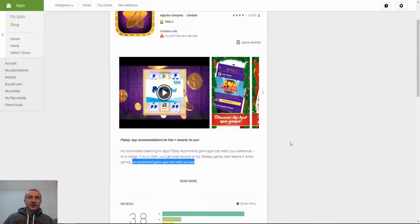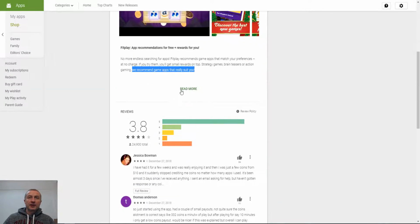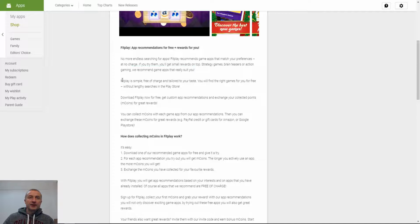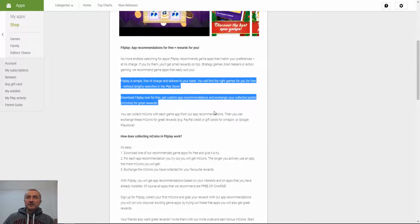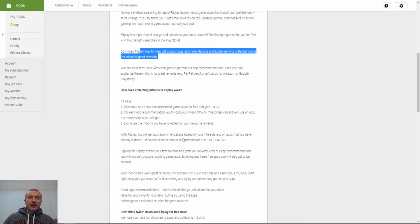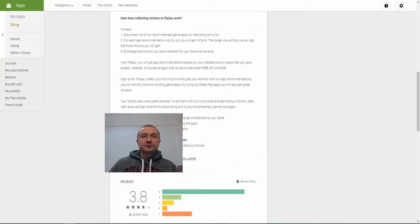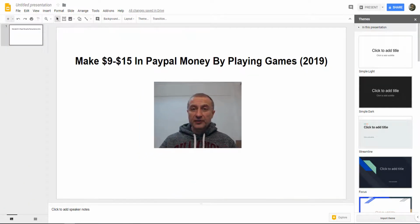There you see both PayPal and Amazon available, no matter what you want. You can see here if I open it up, FitPlay is simple, free of charge and tailored to your taste. Download FitPlay now for free. And it explains exactly how this works. So there you have it, how you can make anywhere from $9 up to $15 in PayPal money by playing games.